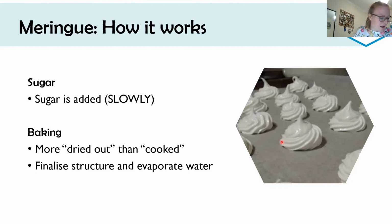In terms of baking meringues, baking is normally referred to as low and slow. So it's a relatively low temperature, and a slow bake. They take quite a while. It's more drying out the meringue than cooking it, in that we finalize the structure and we evaporate the water to give us our final structure.